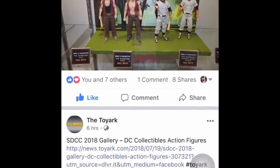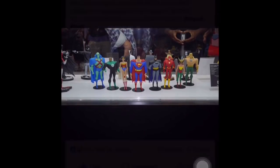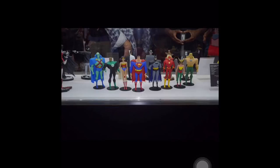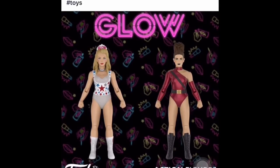You don't need it. Oh, this looks great. This is the Justice League cartoon I grew up with, and it is very tempting. But be it as it may, I gotta stay strong. Nope, I'm not getting it. This is the one I want to get.